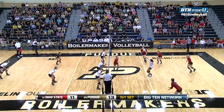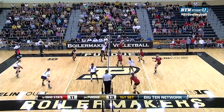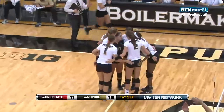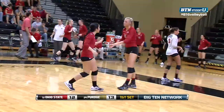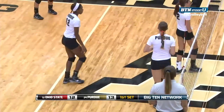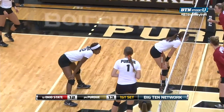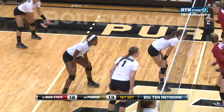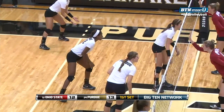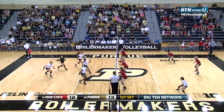Good 2-person block for the Boilers. So here we see the 0-2 hitting it into the block. Now we see backside again, number 10. We see Taylor Sabothe coming through for Ohio State. She's a pretty good attacker. You know, the difference being the setter is up right now for Ohio State, so only 2 attackers. 3 blockers to that on Purdue, so kind of a mismatch for the Boilermakers if they can identify who the attackers are and what their attack patterns are.